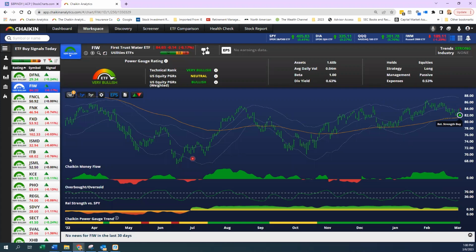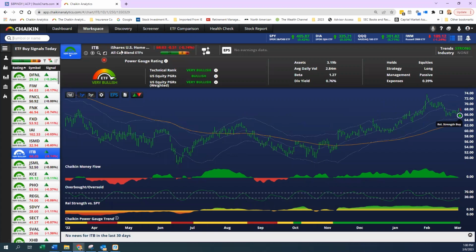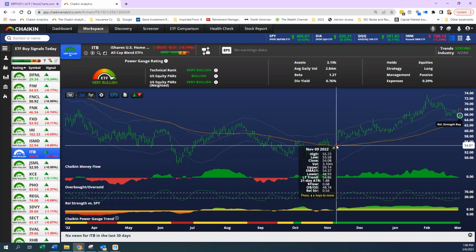ETF. That's pretty good. I think it's interesting. I'm going to go look at ITB here. This is U.S. home builders, which have been on a tear this year. And really, the relative strength started to change back here in November when a lot of things did. That was the peak of the U.S. dollar. The rollover really became a tailwind for equities in general.